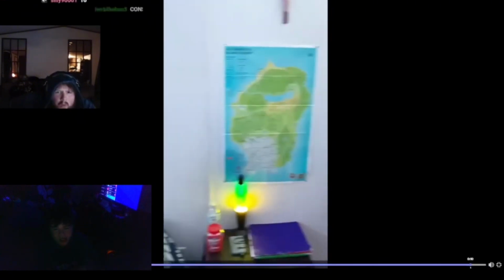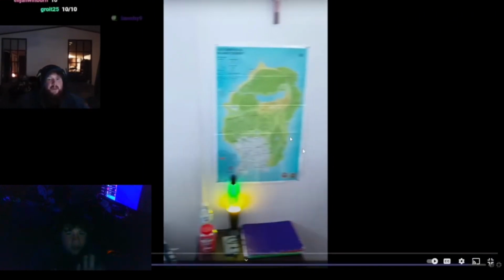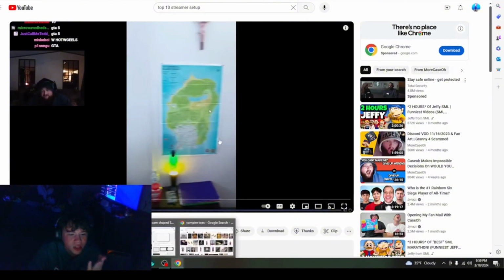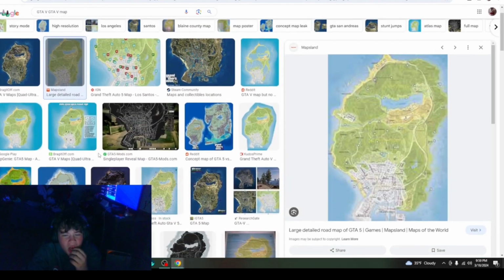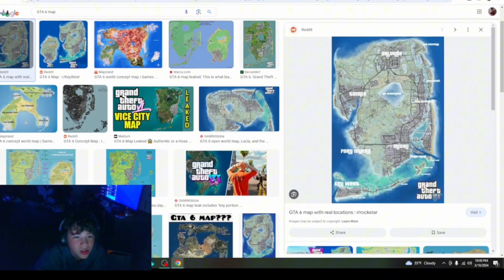Whoa. Nah, 6. What map is this? It's the Fortnite map. Wait, is that the... No, that's not the Fortnite map. What GTA map is that? Okay, I was about to say, that's not GTA 5. That cannot be GTA 5. There's no way that's GTA 5. That is the GTA 5 map. I thought that was snow. What's the GTA 6 map look like? Listen, the GTA 6 map look like this? Nah.